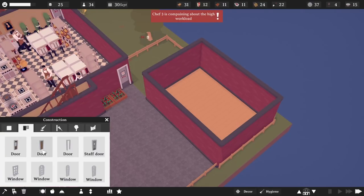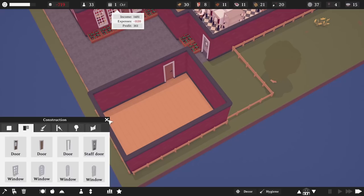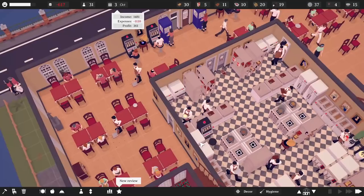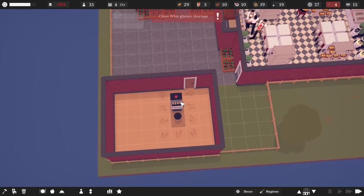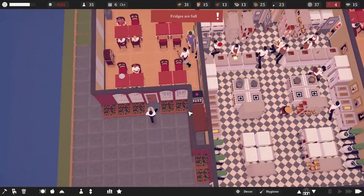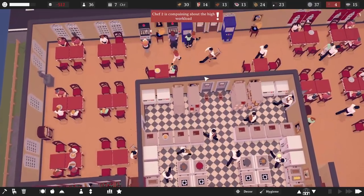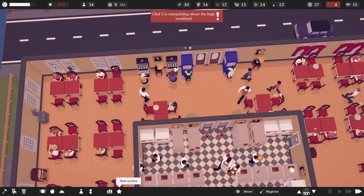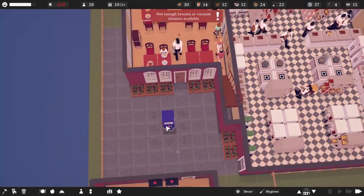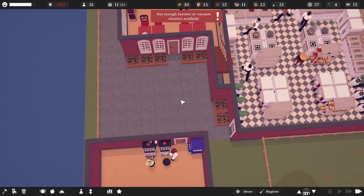Bam. There we go. So door we'll place here. And then we'll move all of our gambling machines over there. So it's slightly out of the way then. So there we go. Give us a little bit more room for placing tables and chairs at the front of the restaurant where the decor is so high. Right, move you. Right, I'll place these claw machines down there and all the gambling machines on both sides down here.